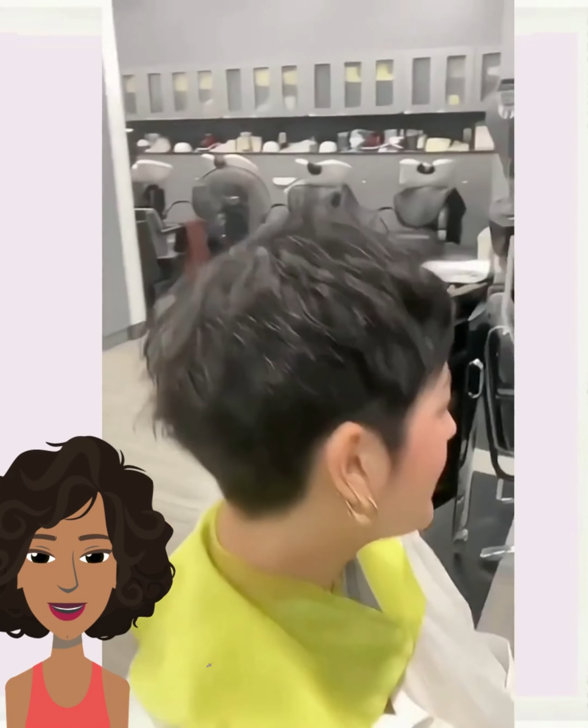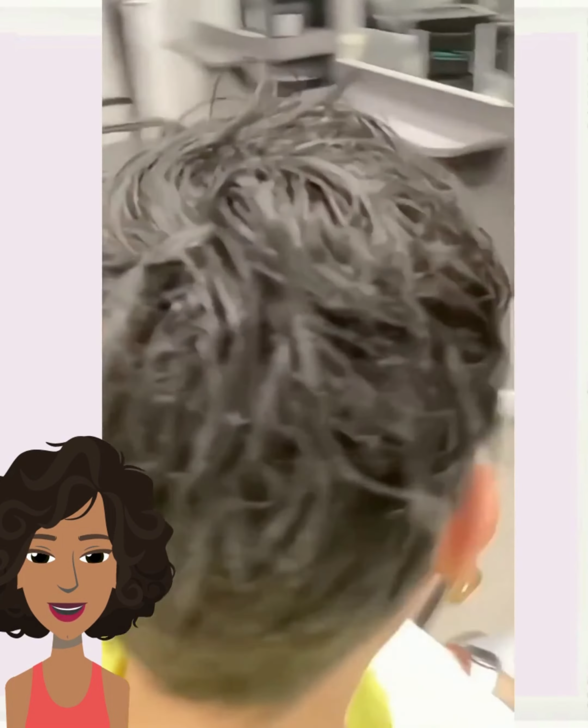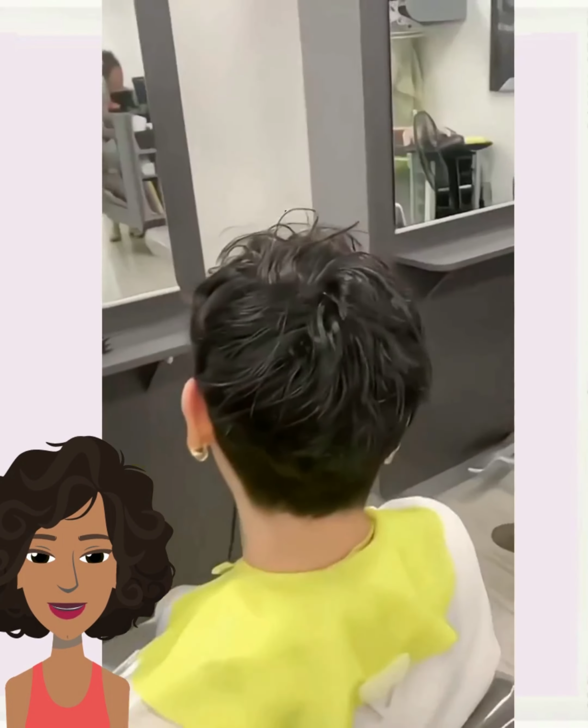Oh, wow. Gorgeous pixie hairstyle. She does have the face framing bangs with this one. I love the overall shape and texture. Beautifully done.